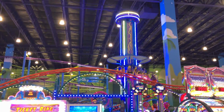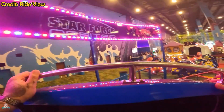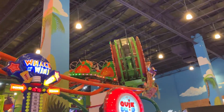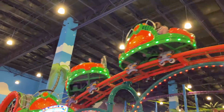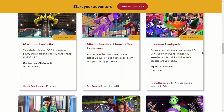For non-resort guests, you can purchase individual rides on Star Force Orbiter for $5, or an all-day wristband for $50, which includes Star Force Orbiter, and all other rides including Screaming Centipede. Whether or not Star Force Orbiter is included is a bit vague on the website, as it is not listed as included, at least when I checked, but it is included in the wristband from my experience.